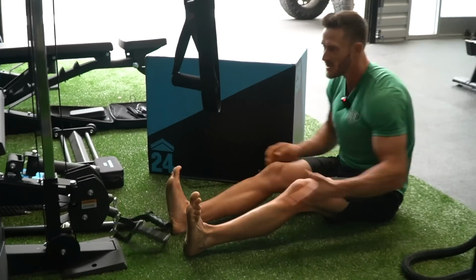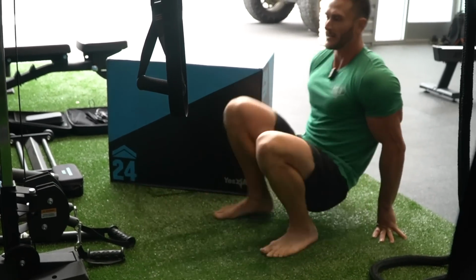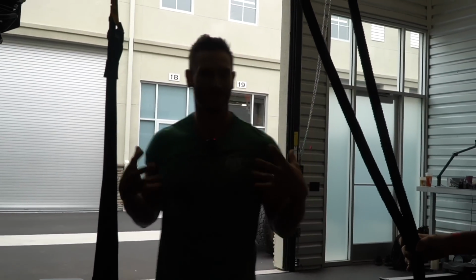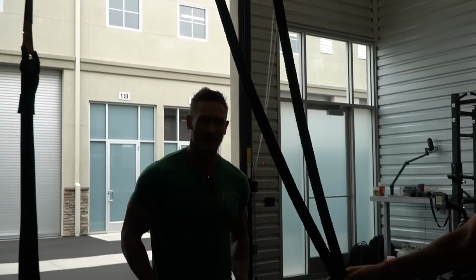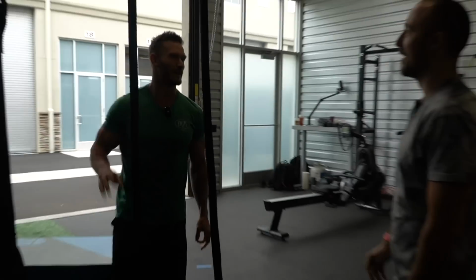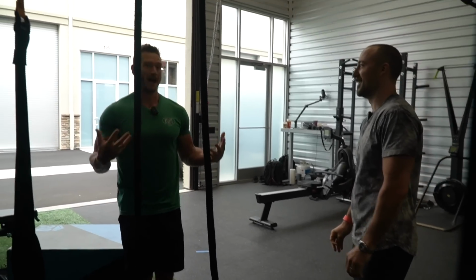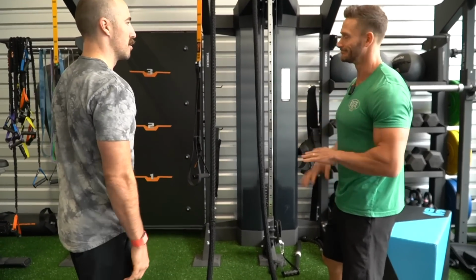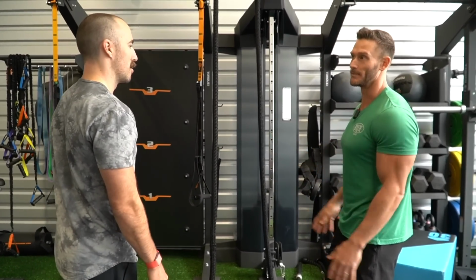Cool. But I figure lat pulldowns are what caused a lot of my thoracic immobility in the first place. So I'm kind of like, screw you, lat pulldowns. I'm really strong in the back, so I'll switch it over to pull-ups and be good with that. And it's helped me more than it's hurt me.